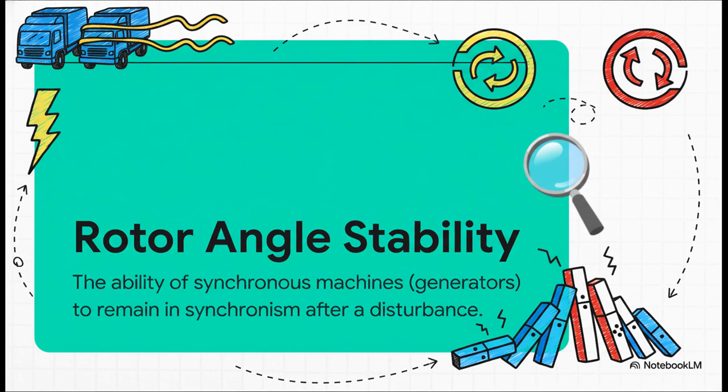So first up is rotor angle stability. This one goes straight back to our analogy. It's all about whether the generators, our trucks, can stay locked in sync with each other after a big disturbance. A fault can cause some generators to speed up and others to slow down, and that stretches those metaphorical rubber bands. If they stretch too far and snap, the generators fall out of sync, and that can trigger a cascade of failures across the grid.